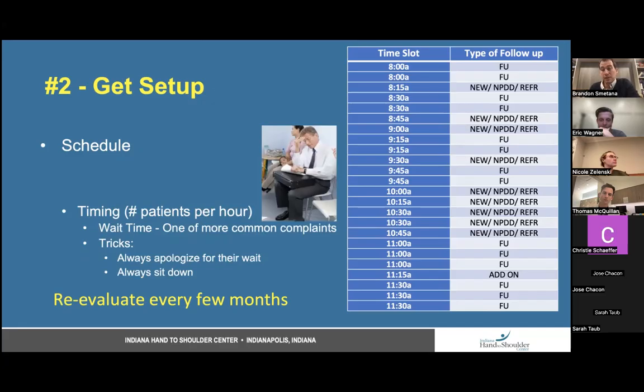The other thing, and a trick that I picked up from my residency, was always apologizing for someone's wait. Even if they sat down 30 seconds ago, they still waited for 30 seconds. So apologizing and acknowledging their time can be very helpful in this regard. And then always sitting down. They've done a number of studies on this, but sitting down really helps the patient not feel as though they're being rushed.